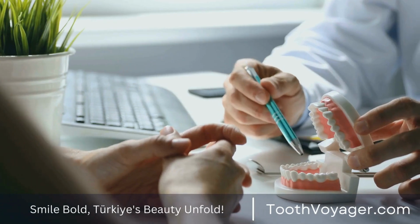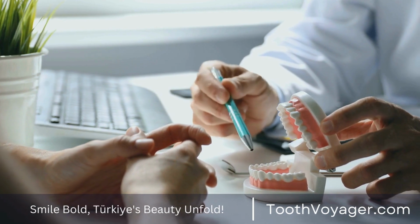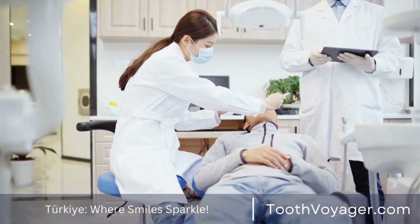It is possible to experience some sensitivity or discomfort right after the procedure. However, the discomfort should diminish in the next few days.